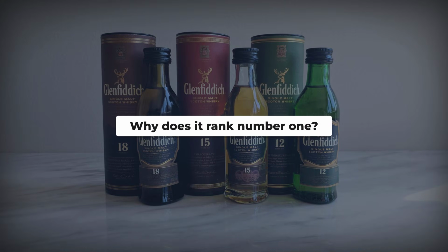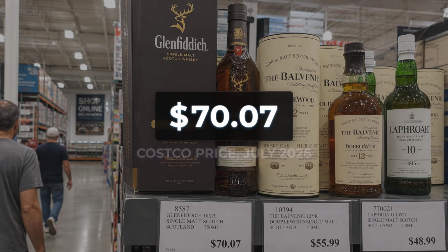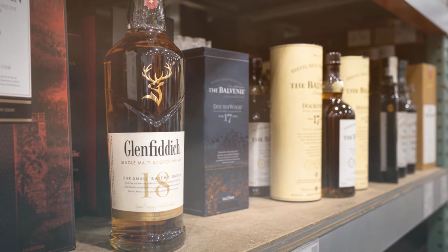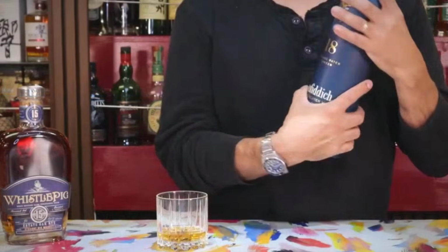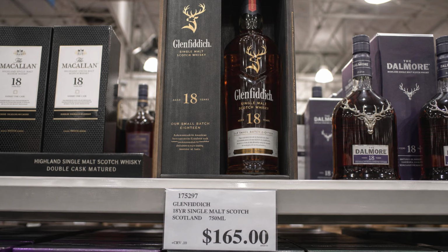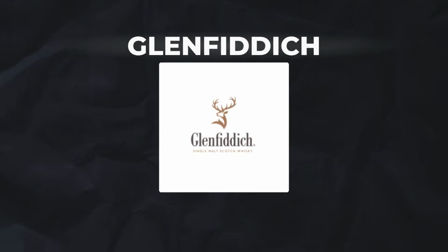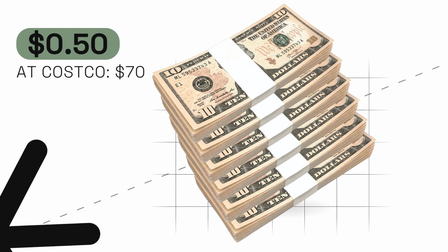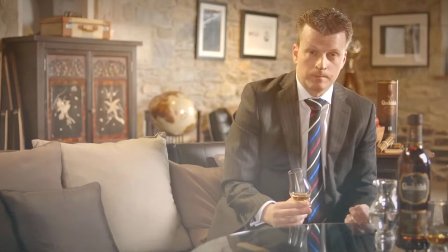So why is it number 1? In July of 2026, Costco was selling it for $70.07, in more than 80 warehouses, against a listed range that runs up to $165. So here is the thing that took me a while to accept. Overpriced is not a property of a bottle. It is a property of a bottle and a price standing next to each other. At $165, Glenfiddich 18 is a logo with whiskey in it. At $70, it is 18 years of Speyside maturation. Dried fruit, baked apple, oak, and a genuinely long finish.